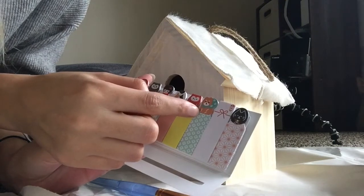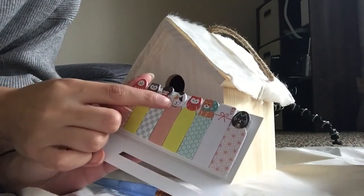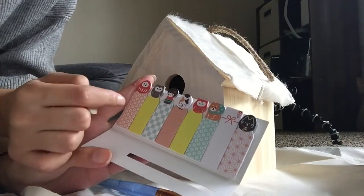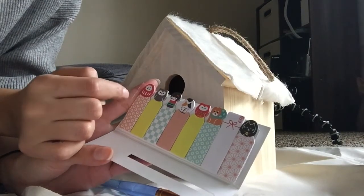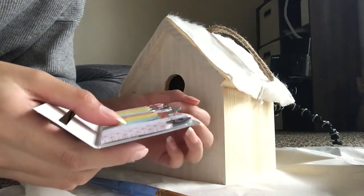A little Shiba Inu with a little book bag on it. An owl. A sleeping cat this time. A girl. An owl again. And then one of their little spirits. I really like the Shiba Inu, but I like the girl too.